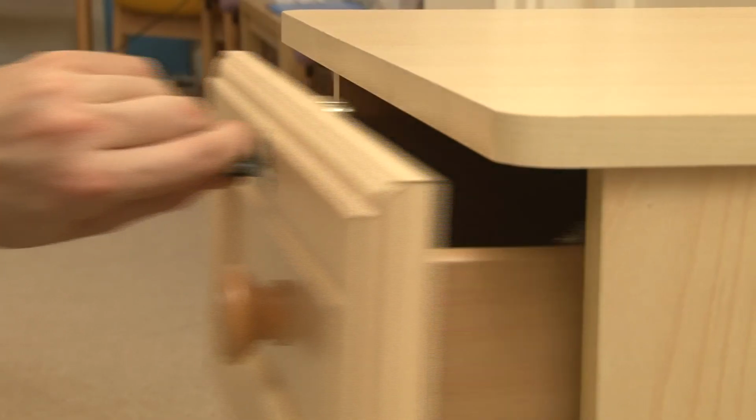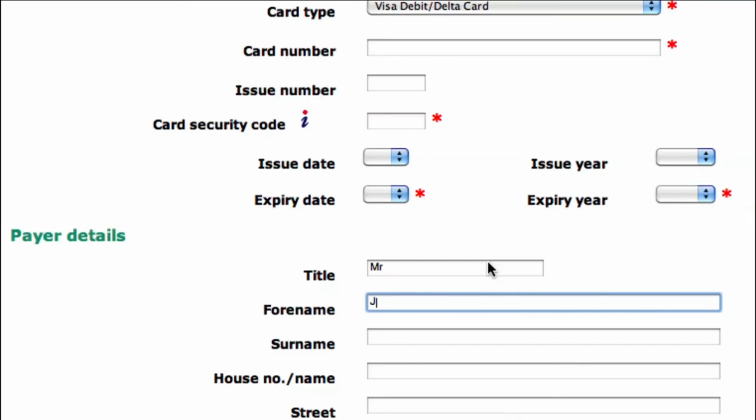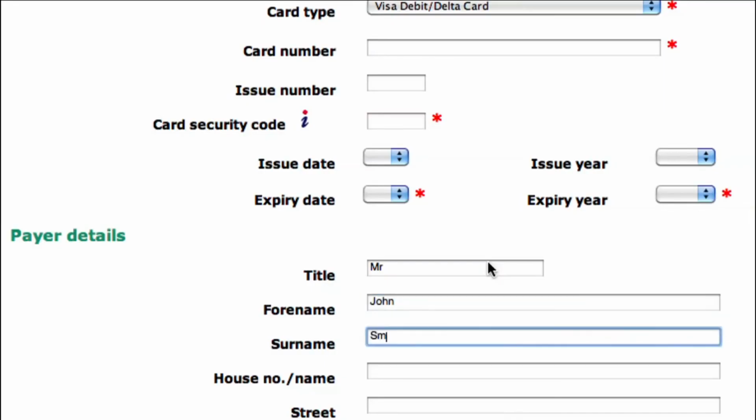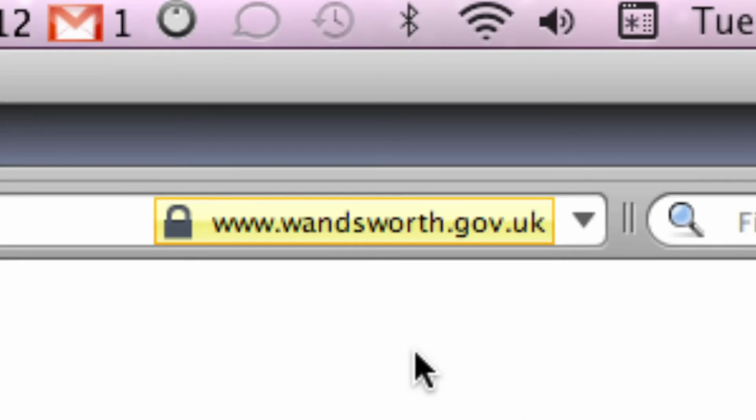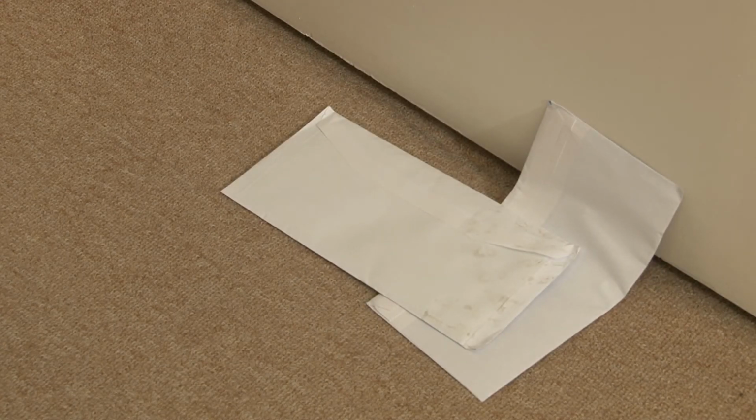Avoid carrying your personal documents around with you and keep them in a safe place at home. Before you register and make any payment on a website, make sure it is secure and genuine. And if you move house, arrange for your mail to be redirected.